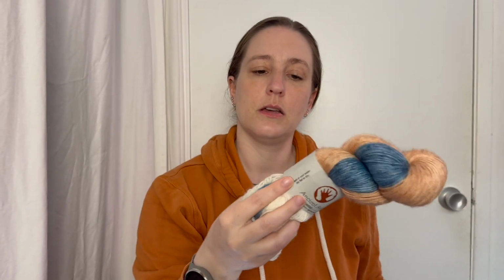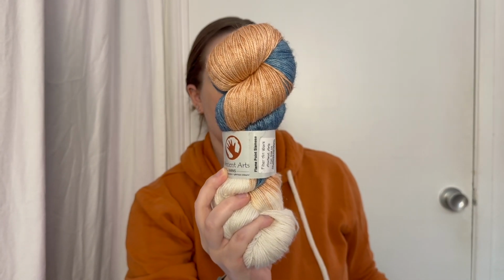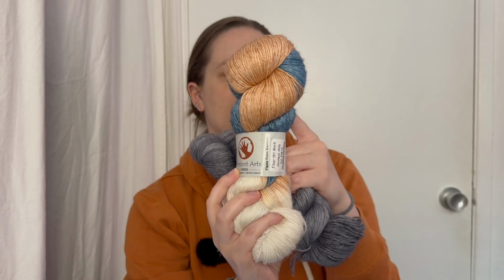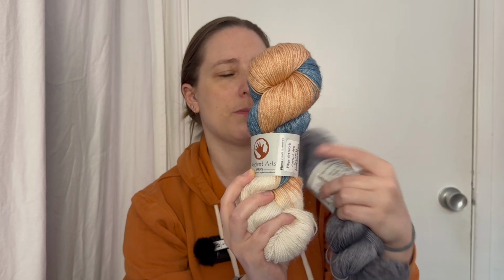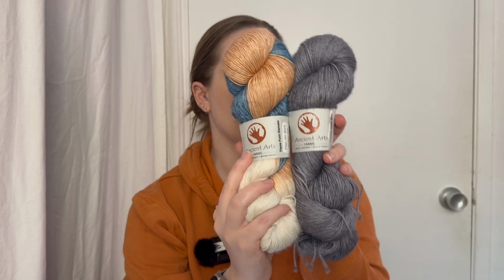and Flame Point Siamese. Again, I think that things are pulling a little oranger on camera than they are. This has more of like a salmony, pinker vibe to it than I think you're seeing. So I might hold these together and make something out of them.